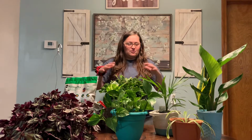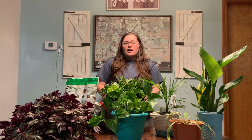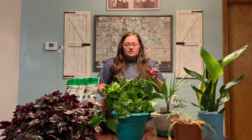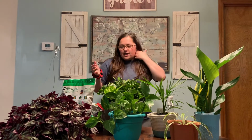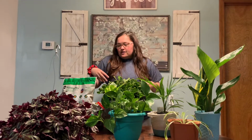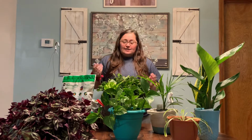Recently, I've kind of become obsessed, as you can see by my variety of houseplants. There's a lot of different houseplants you can get, different varieties, and even if it's the same houseplant, you can get different variations of it, different colors. I really like houseplants because they bring a lot of color into the house, they help improve the oxygen in the house, and they're just really pretty and cool to look at, and I like taking care of them.